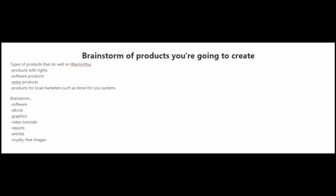We could sell software, and this most likely you're going to have to outsource. But you could also buy software that has some type of rights or private label rights and just hire someone to make changes to it. Just change the code a little bit instead of starting from scratch. You could sell an ebook, graphics, video tutorials, reports, articles, royalty-free images. And a lot of these things, such as the ebooks, graphics, and video tutorials, can be outsourced on sites such as Fiverr.com.